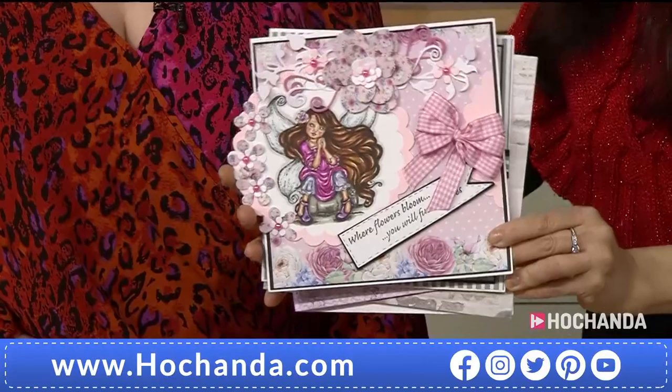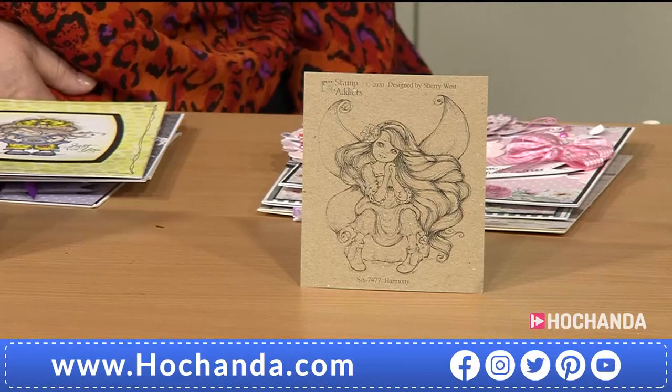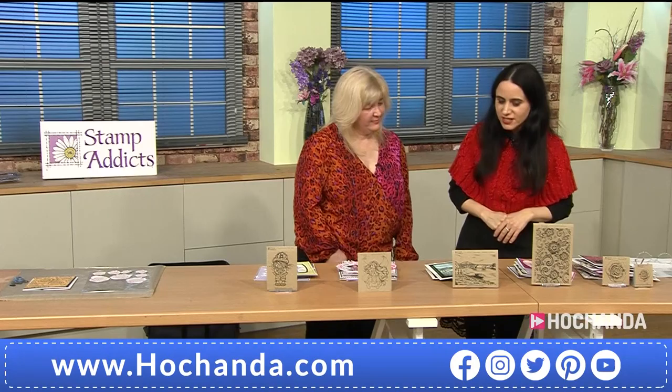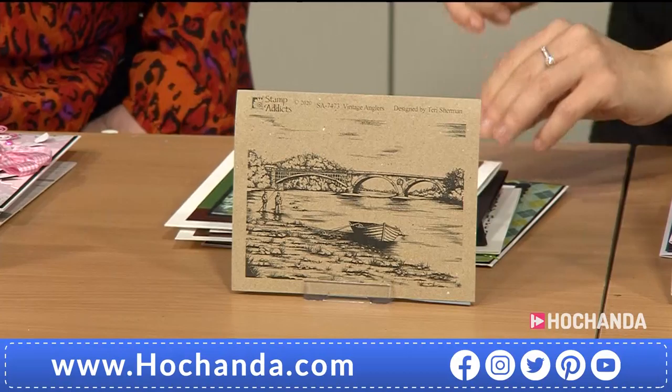And then, oh, look at that. Gorgeous in there. So lots of alcohol pens and different colouring techniques. It depends on what you would like to use, right? I love how it looks with alcohol pens. And of course, the detail is on the stamp. The Stamp Addicts Harmony Cling Rubber Stamp, 406669 is your item number, £11.99.